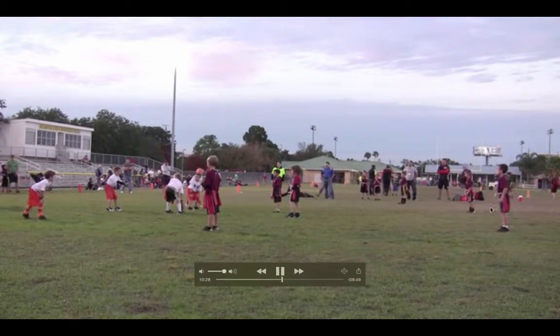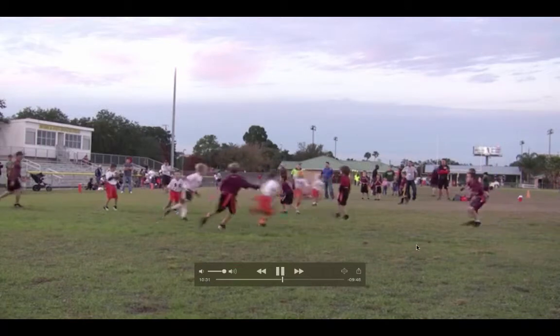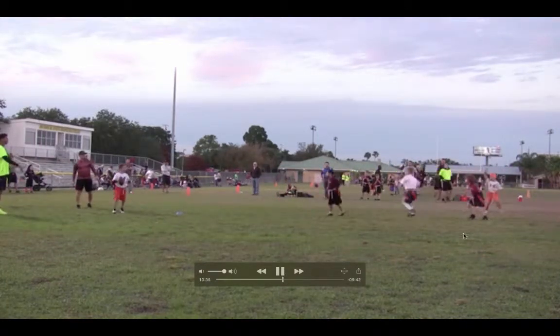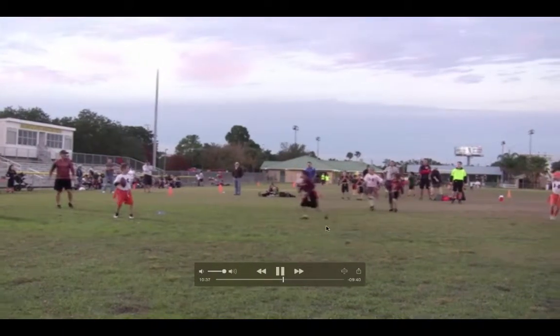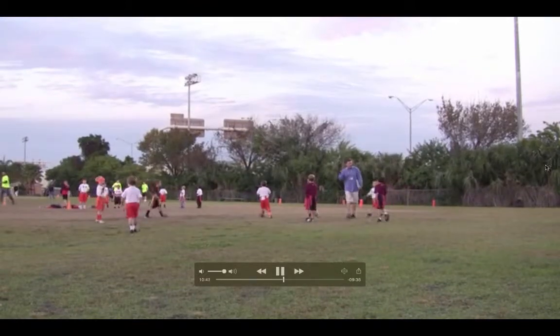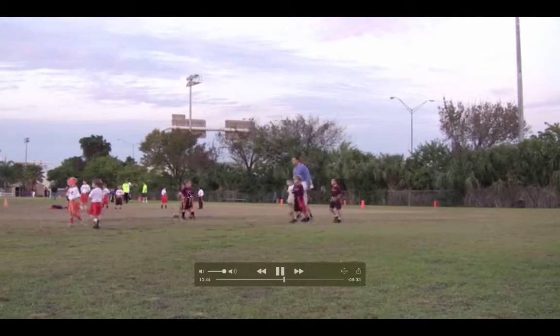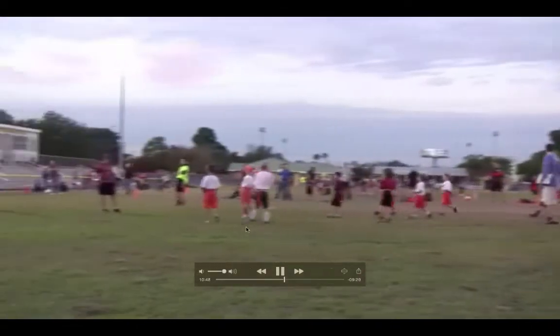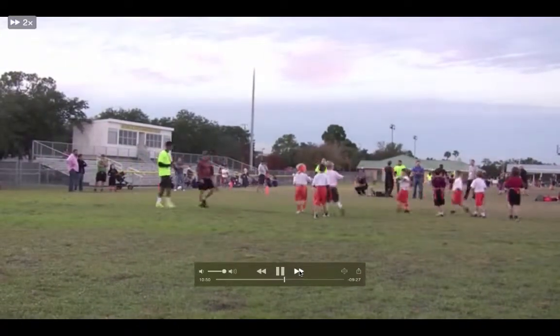Probably another pass. I like that the safeties are back. Gotta drop back, gotta drop back. Good coverage, he's over the line of scrimmage. In this case, I like the fact that we had 3 defenders back, deeper than the deepest man. Whistle was blown. They did catch it, but the play was dead. So great defense.